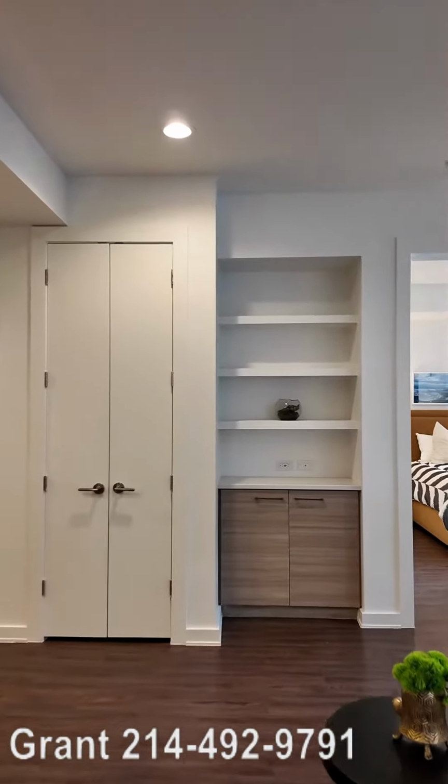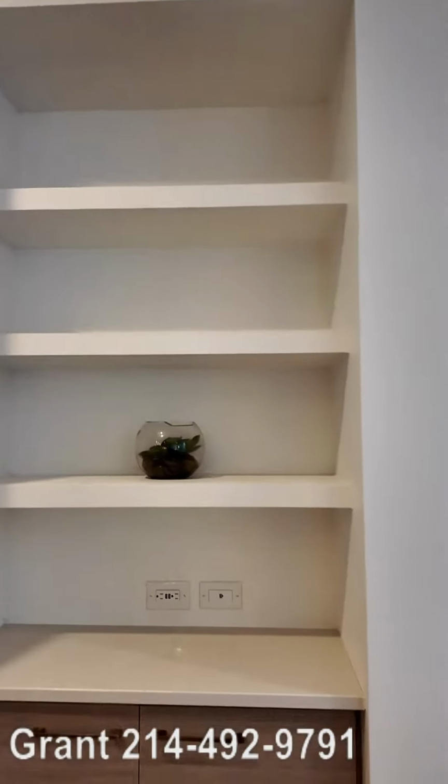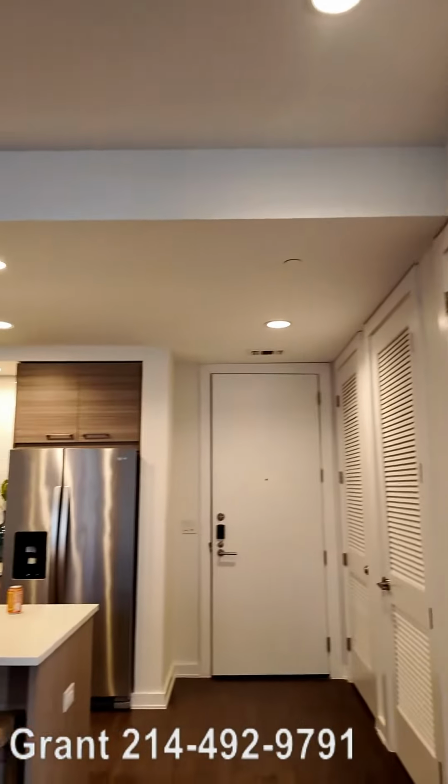By the way, I didn't really get this on the video, but look at that. You've got kind of a bar area here too. That's awesome. Or just a simple storage area or whatever you want to make that. But really, really nice. Some shelves. This is a really pretty place.